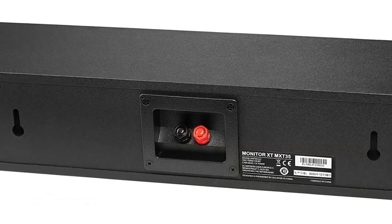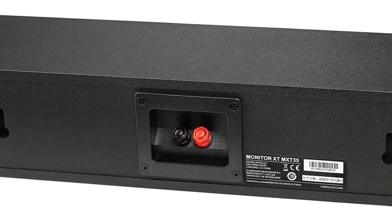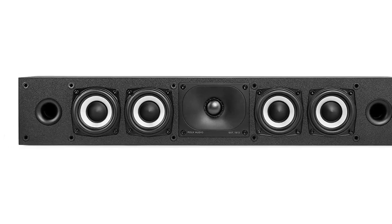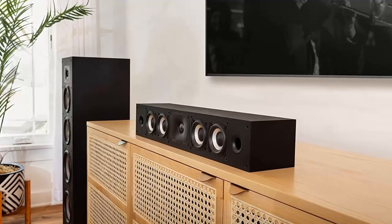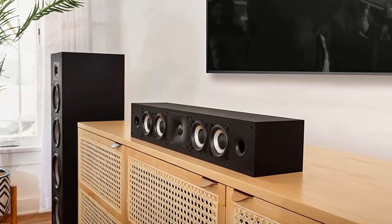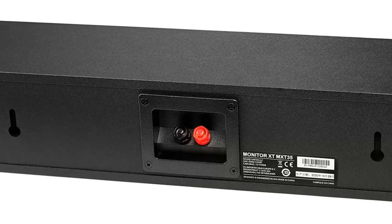The Polk Monitor XT35 features a 4 low-profile speaker with a 1 tweeter and 4 3 dynamically balanced woofers for an open mid-range and impactful bass. It is 4 and 8 ohm compatible, allowing for Dolby Atmos and DTS:X surround sound from all input sources, including online streaming via Apple Music, Amazon Music HD, Tidal, Spotify, and more.